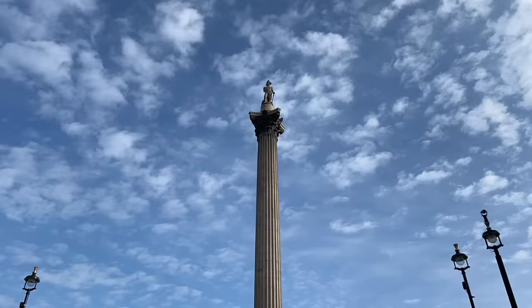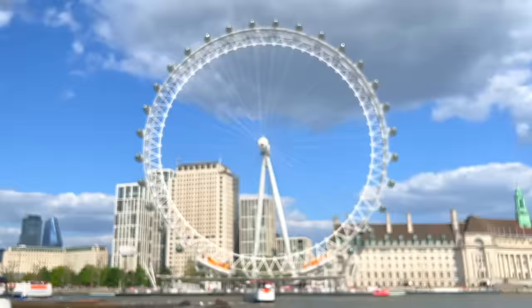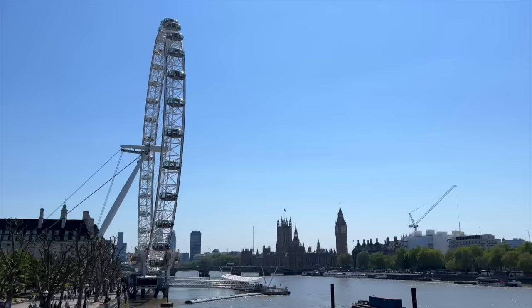Okay, these are getting repetitive. Let's try a challenge for the next one. This is a London Skyline set, and I want to build it inside the London Eye. Now, the Eye takes precisely 30 minutes to complete one rotation, meaning building this will be a literal race against the clock. But before I could start, I suddenly felt very aware of something.